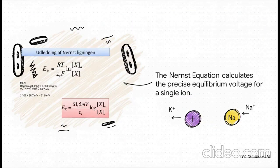The Nernst equation is basically your secret weapon for calculating this exact equilibrium voltage for any single ion. You just plug in the concentrations inside and outside the cell, and bam, it tells you the exact voltage that ion wants the membrane to be. For example, potassium's a bit of a homebody. It wants the inside of the cell to be really negative. Sodium, on the other hand, is an adventurer. It wants the inside to be really positive.